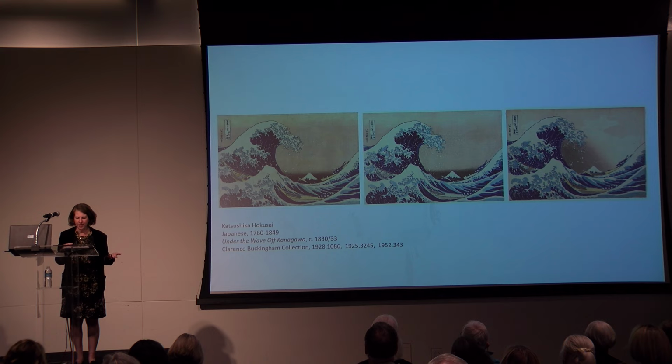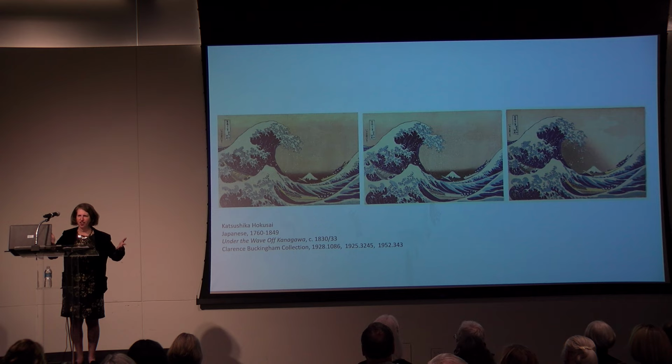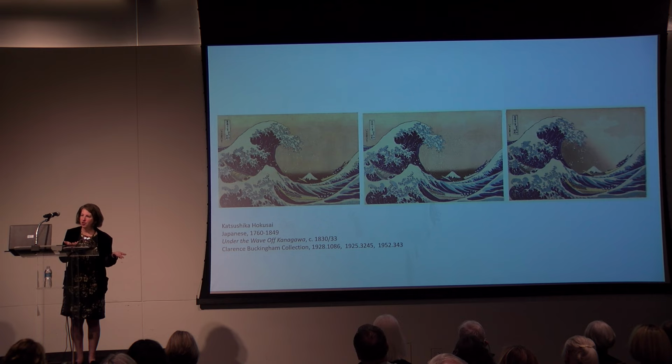He purchased this Great Wave that I'm showing you in the middle in 1905. And it was the first of three impressions to enter the museum. The next one in 1928, I'm showing you on the left. And then the last one, which came into the museum in 1952. I love displaying these all together in the gallery because people walk in and say, well, why are there three Great Waves and which one's original? Well, you all know that they're all original if they're done with the original woodblocks, whether during the artist's lifetime or later. They're prints, and so they're done in multiples.